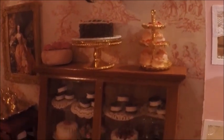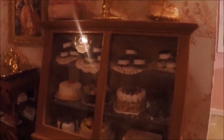full of goodies. And here's the tea room bakery sign. There's some beautiful cakes and cookies that you can buy, that you can sample and taste. Seems like the family just got done having them. Very pretty French rug. I did get that from France.